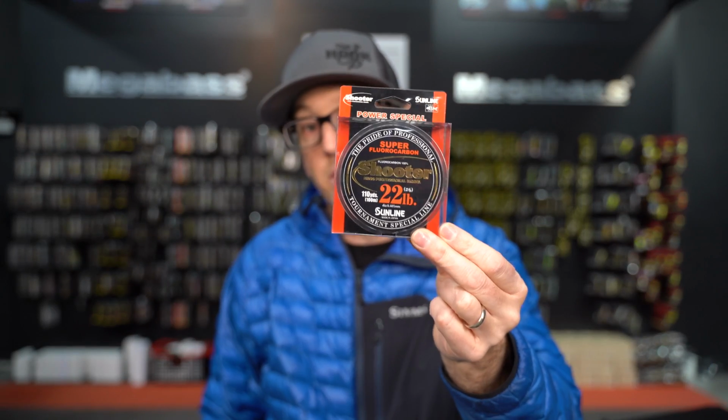So you've got to pay attention to what it is that you're flipping. If you're flipping grass and green stuff, you should be fine with braid. If you're flipping brown wood and that kind of stuff and you don't want the line to dig, definitely take a look at fluorocarbon. All right, next thing we see go wrong with a lot of guys is rod selection.